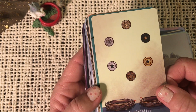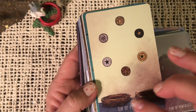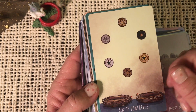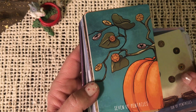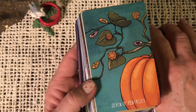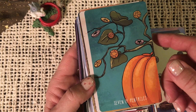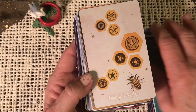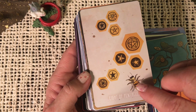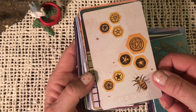Here we have the Six of Pentacles. Oh, this is nice. Got a couple of nests there, and they're getting ready to receive some of the bounty of the earth. Seven of Pentacles. Growth. Waiting to reap the harvest. Very nice. Eight of Pentacles. Here we have kind of a bee in a beehive type of an effect. That's very pretty.